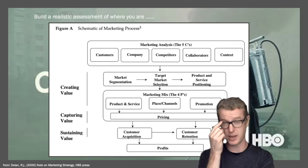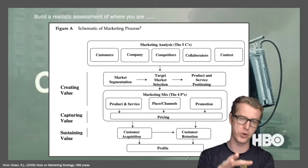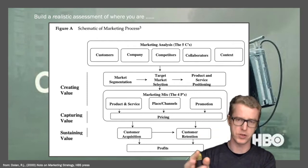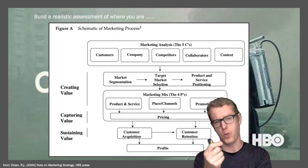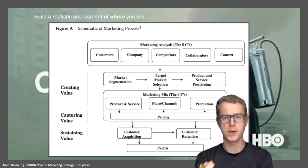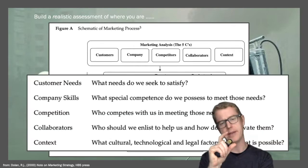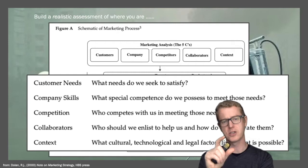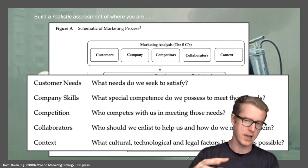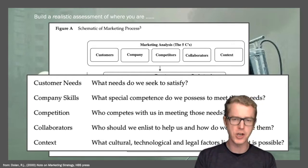I have here a schematic from Dolan's note on marketing strategy. Again, this is the older one, the one that was written in 2000, and it's something we've discussed in previous lectures. I want to focus on the 5 C's: customers, company, competitors, collaborators, and context. And these are things to consider as you do this marketing analysis, as you do this landscape analysis. Understand each of these points.